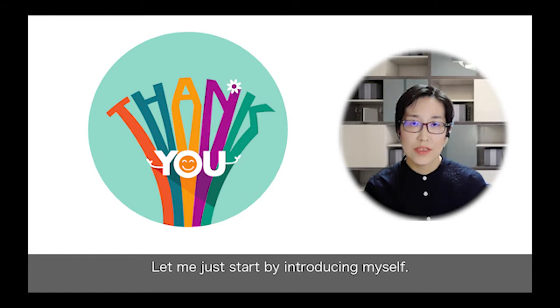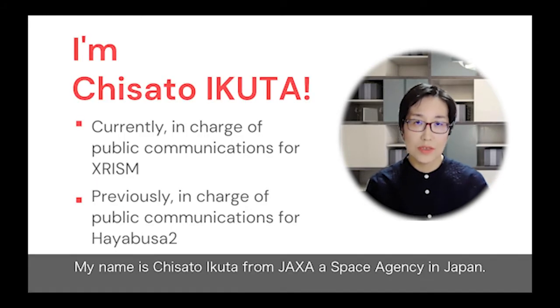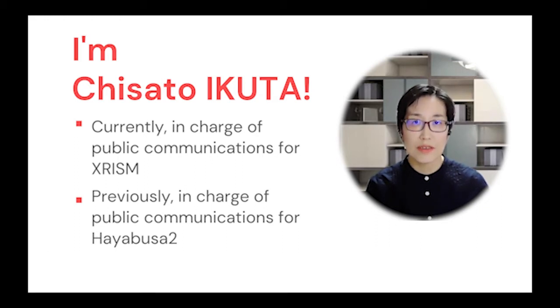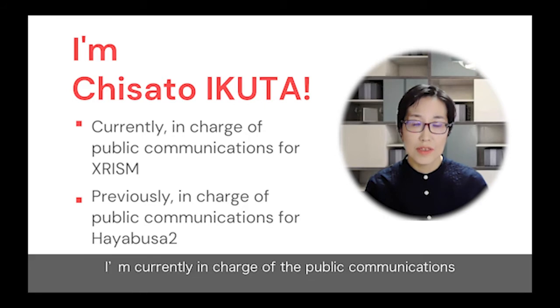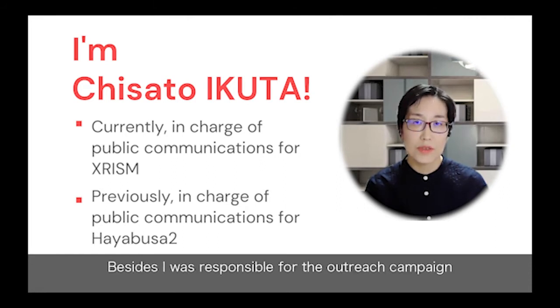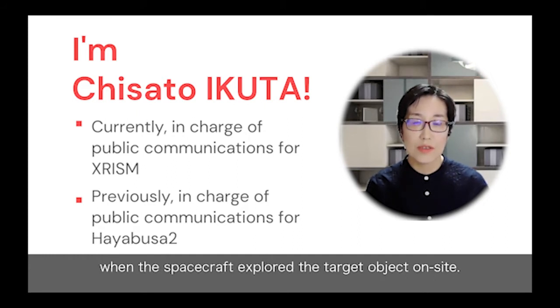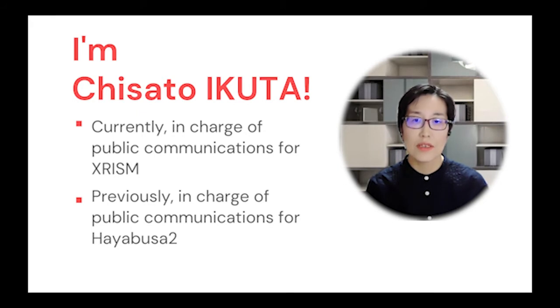Let me just start by introducing myself. My name is Chisato Ikuta from JAXA, a space agency in Japan. I'm currently in charge of public communications of the X-ray mission, GRISM. Besides, I was responsible for Hayabusa2 outreach campaign when the spacecraft explored the target object on site.